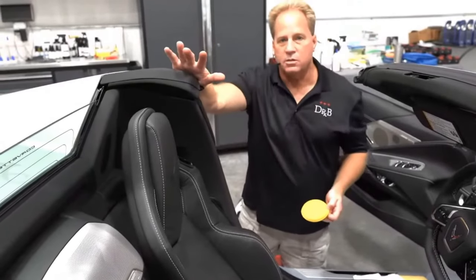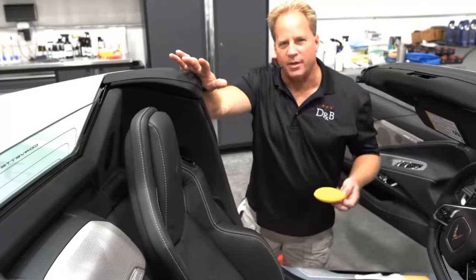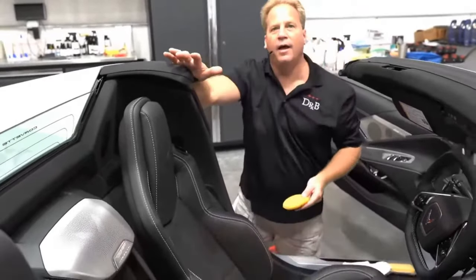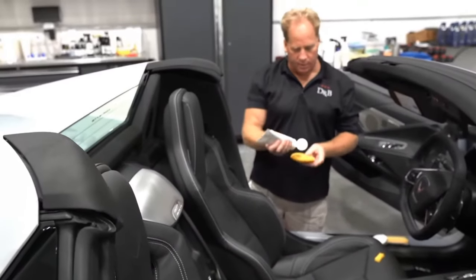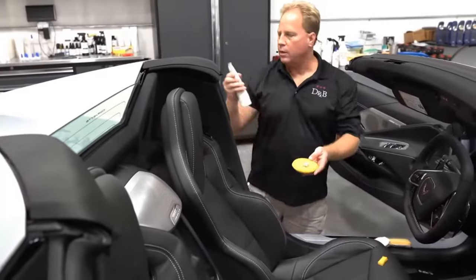Most of the time, my customers will say, it's okay, interior is pretty clean, just skip it. And then I get out of doing interior work. But if they really want it done, I'm happy to do it, but it's a separate day, a separate charge. Okay, so back to the leather cream.